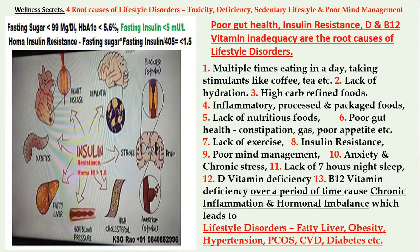Lack of nutritious foods. We are eating cooked food all the time. There is no nutrition going into our body. Poor gut health, unable to pass stools 2 times in a day, gas, poor appetite, lack of exercise. All this will lead to insulin resistance in the long term.